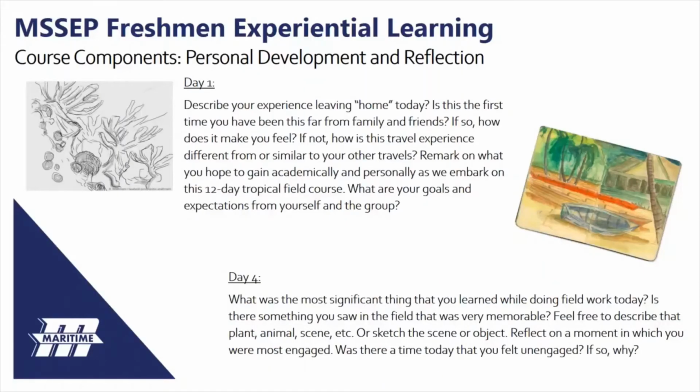An important piece of the experiential learning course is having students conduct personal development and reflection by the use of daily journals. So you can see some examples of what those prompts look like. And the idea is that they're reflecting on the activities for the day and how they relate to the major, but also thinking about how they're feeling on those particular days.